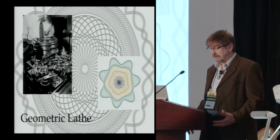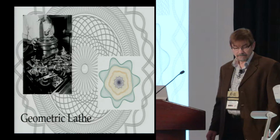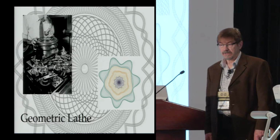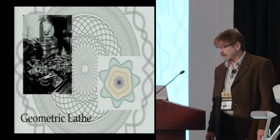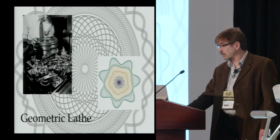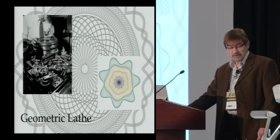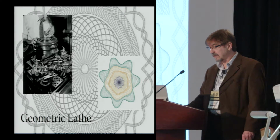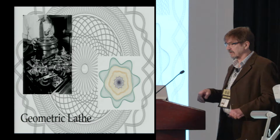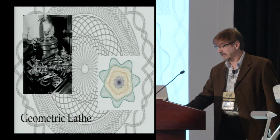And then this is clearly a variation of the geometric lathe that was developed a little later in the 1800s and used through the 60s and 70s, I believe. And this was for engraving fine guilloche patterns for currency and stamps and so on. You can see the difference between this and the Rose engine is that this used single cams and lots of gears to set up specific harmonic relationships to create the different patterns, as you see here.